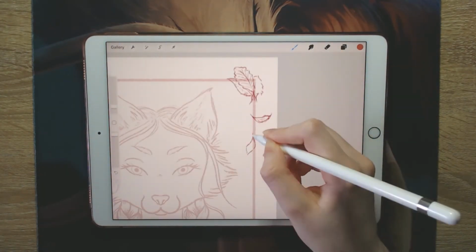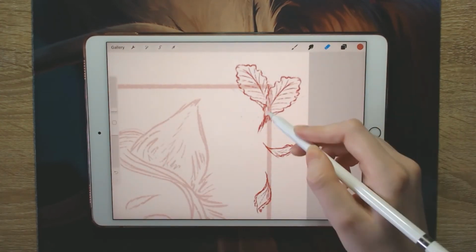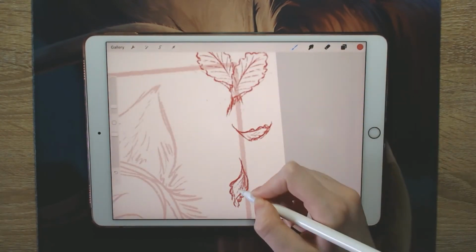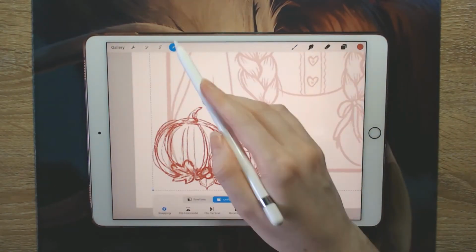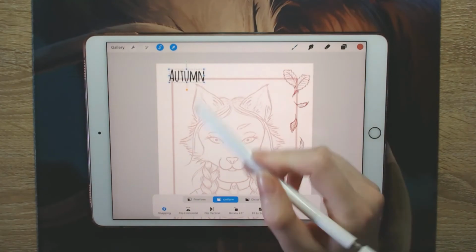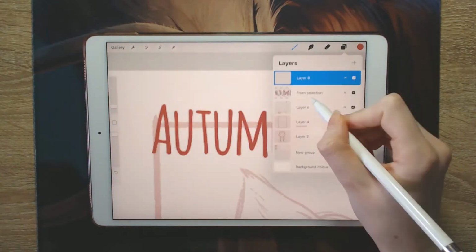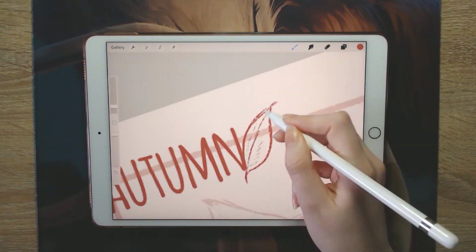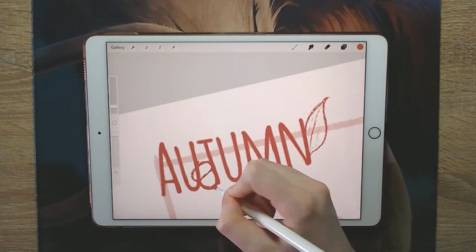So I had this sketch sat waiting in Procreate that I'd put together quite a few weeks ago, just general sketching, and I've been getting more into drawing furry art. And I thought, what better way to represent autumn than a red fox?